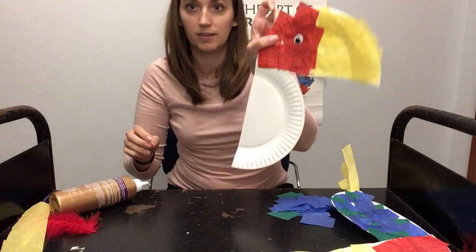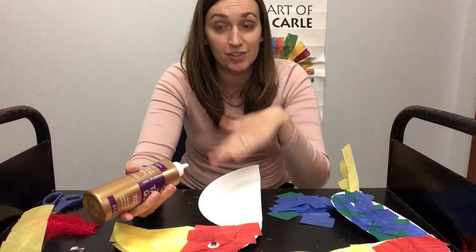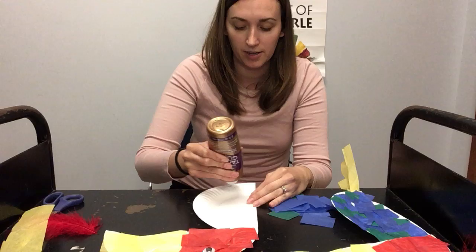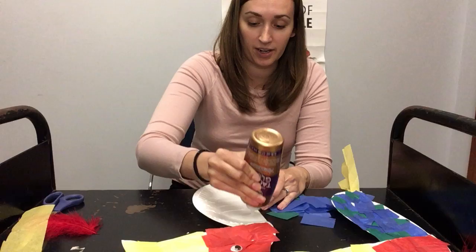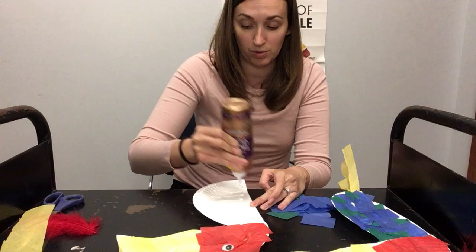All right, so you probably guessed what our next step is. You're gonna do the body. For this one, you don't have to split up the plate in any way, because we're just gonna cover the whole thing in blues and greens. There doesn't have to be any order to it. I just like the way the blue and the green looked mixed in together. If you have tissue paper at home that's maybe a different color that you wanna add in there, you can do that too.